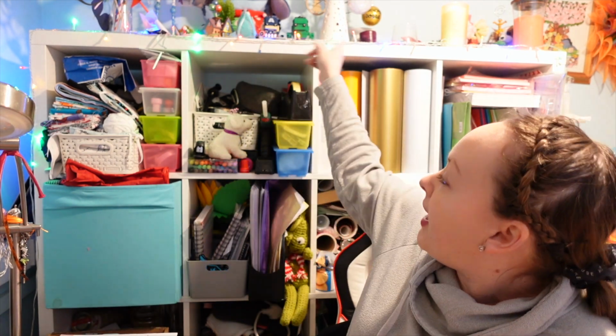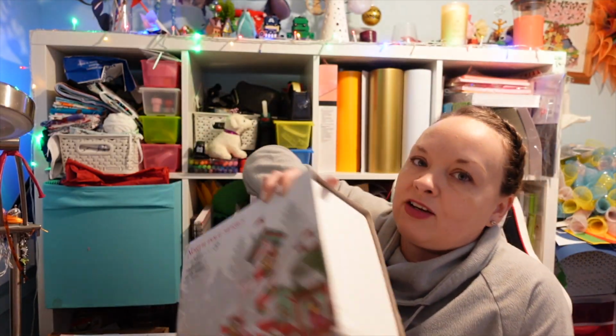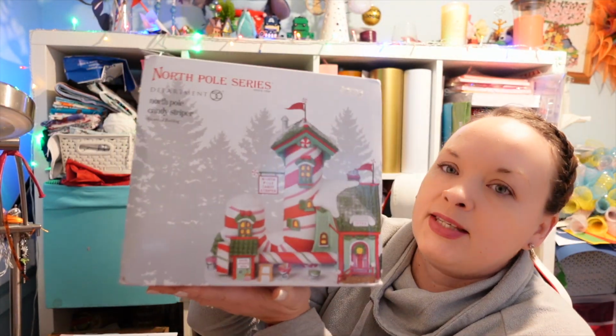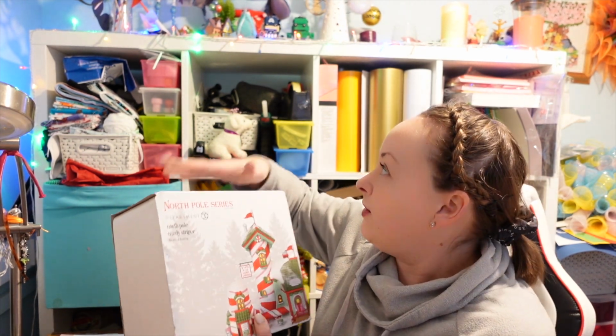I also really want to try and sort out this up here for Christmas. I had these little, it's a Christmas village. This one is the North Pole Candy Striper, and I've also got the North Pole Electricity Company, and it's got like a globe on it that when you touch it you get like lightning out of it. That one's still in the kitchen and I really want to keep these up all year round because I just love them. And because I had this for Christmas, I didn't really get a chance to get it out and get it on display. So I'm going to put that up there.